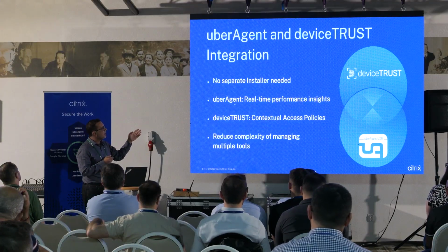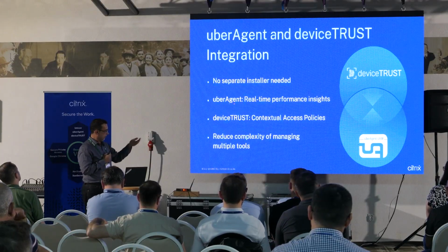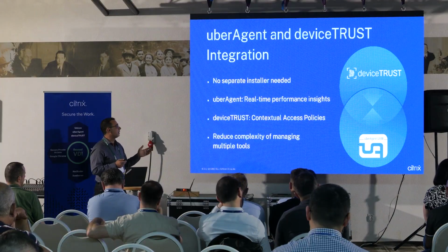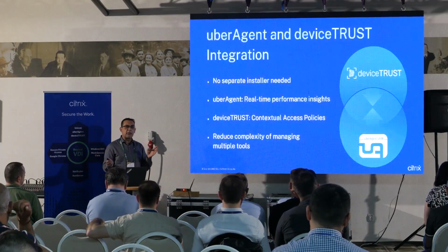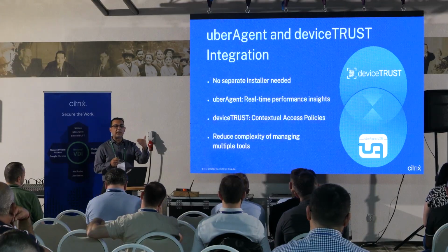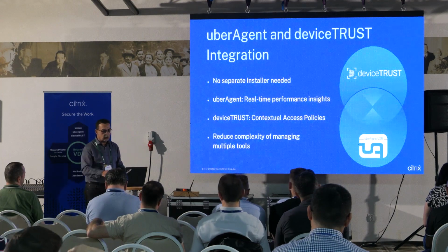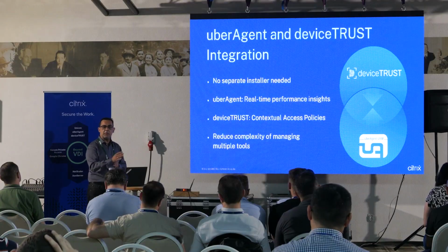So Uber agent is a real-time performance insight. You may have been used to having the insights in earlier versions. And device trust comes to fill a gap with contextual access policies. We had that at the first login, okay, we check the machine, does it have an antivirus? Is it fully updated? Does it have a new operating system? Whatever we want. Then the session starts. But what happens next? Next comes device trust. It's a continuous monitoring tool for contextual access. So the time you, let's say you are at home and you are working, and you are an integrator or a contractor, and you need to change VPNs.